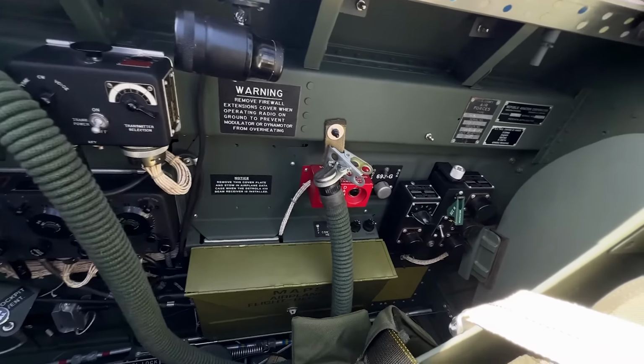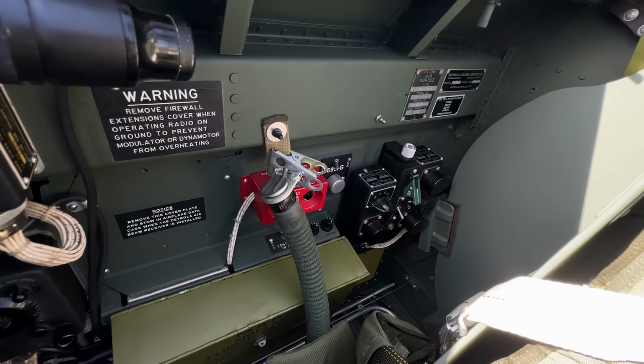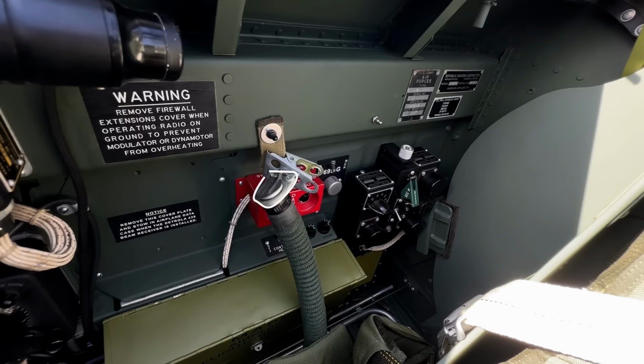But we are certainly not done yet. To the immediate right of the pilot we find an oxygen mask connector, as well as the IFF radio detonator push buttons to destroy the IFF set in case the aircraft is downed in enemy territory. And right next to this we have the IFF radio switch, as well as the radio control box itself.